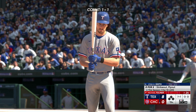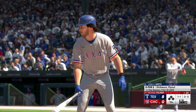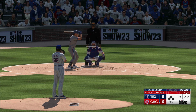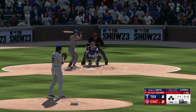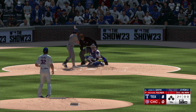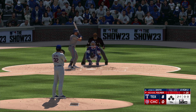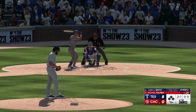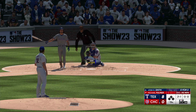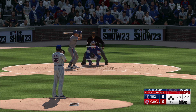Welcome back. Now the left fielder, Josh Smith. The wind and the pitch. Just off the outside part of the plate. Well, these Rangers, simply put, are producing a lot of quality swings. They have 5 extra base hits on the stat sheet so far, and that tells me they're seeing the ball out of the pitcher's hand really well.